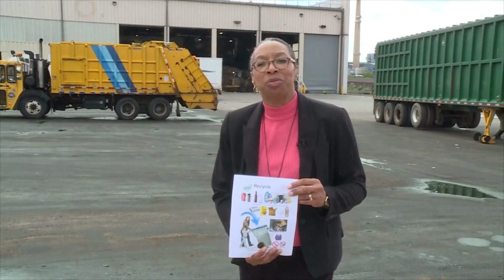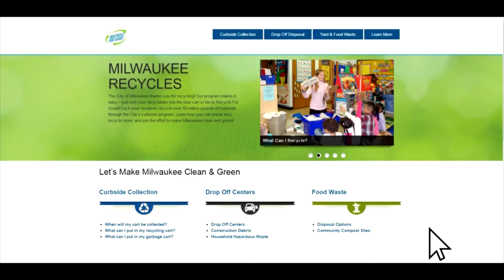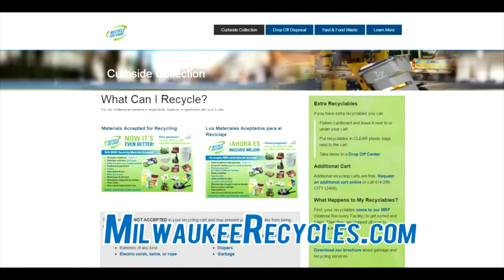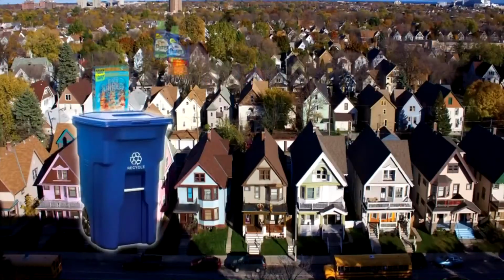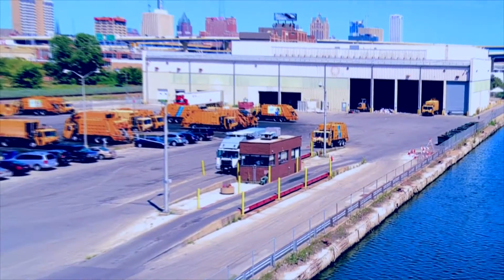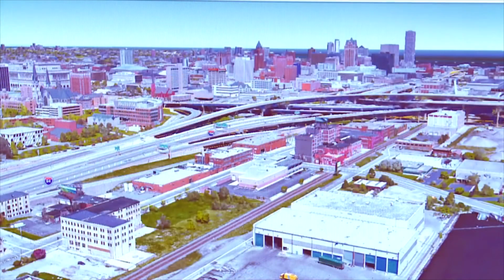This whole system works best when you recycle right. Information on what you can and cannot recycle in your curbside cart or bin is on our website, MilwaukeeRecycles.com. While the story of what happens with your recyclables reaches across the country, it all starts with you. Make sure recyclable materials make it into your recycling container. That way, we can all make sure Milwaukee is clean and green for now and long into the future.